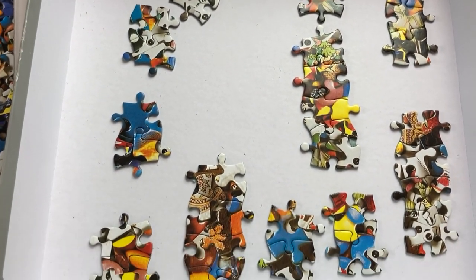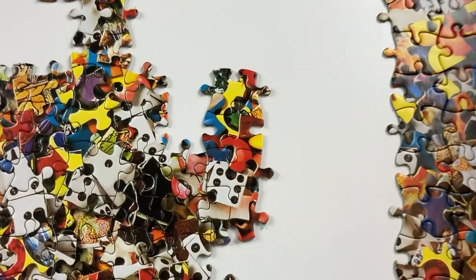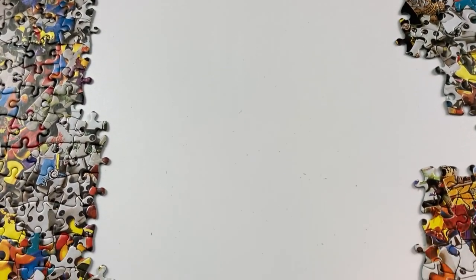So what I was going to do next is do the same thing for all these rows of pieces that I've put together. See if I can find where they go in the puzzle. If possible, attach them like I just did with that one. And if not possible, then I will just leave them in the spot that they're supposed to be.